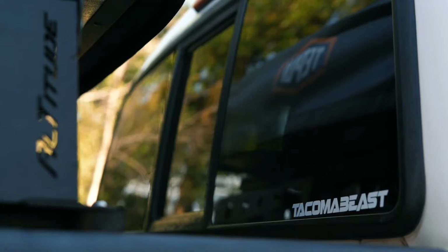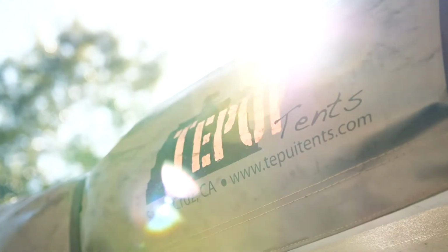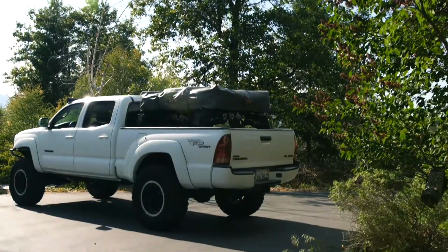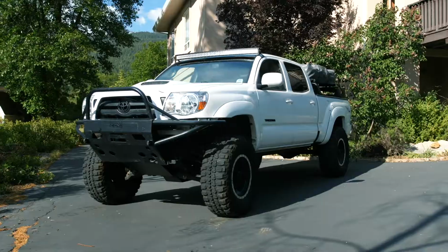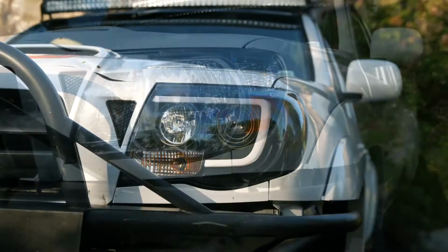On top of Tepui, Tacoma Beast and Altitude Rack Systems wanted to support our journey and gave us a ton of equipment. This was great news, but it also meant that we had less than 12 hours to get everything installed. We started with the new headlights we got from Tacoma Beast.